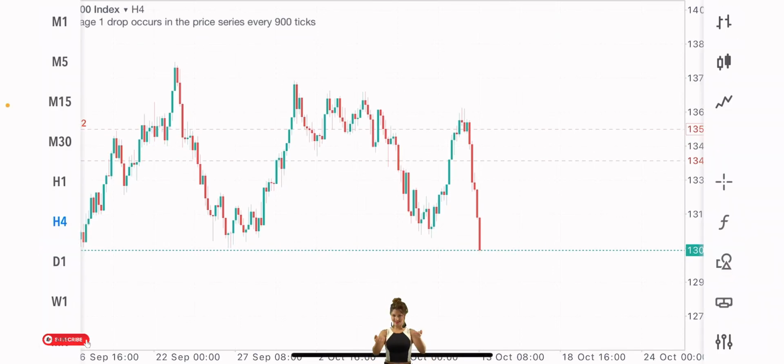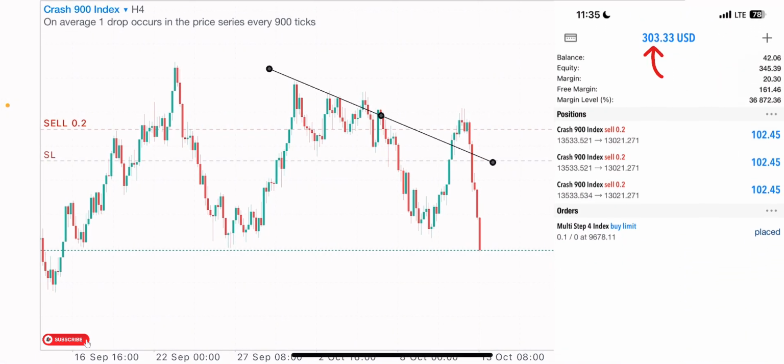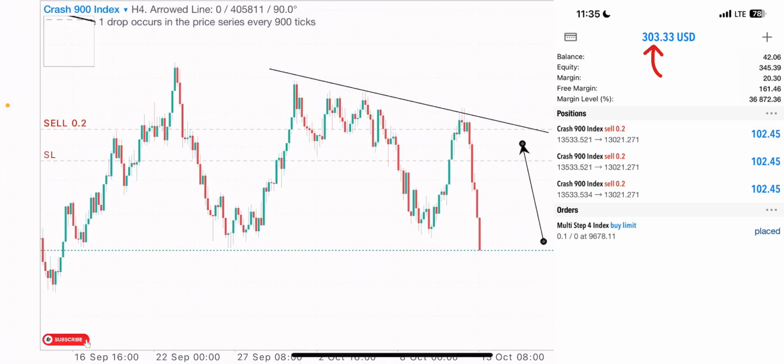It's a new day and I've been holding this sell trade on Crash Now Red Index. I took this sell trade yesterday, expecting the sells to the downside. I got my entries at this point, and you can see how far this index has dropped from my entry level. The massive sells we've got basically.